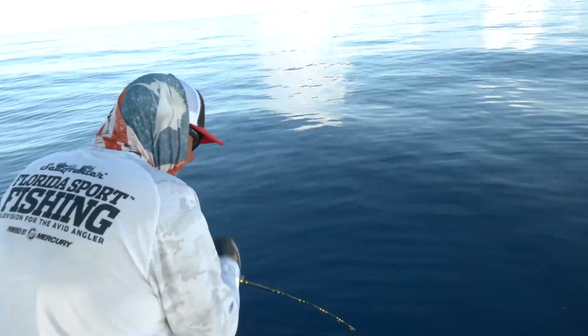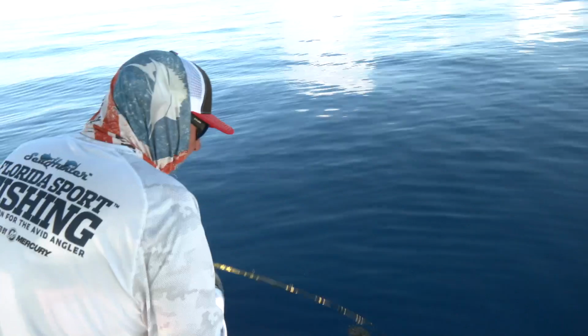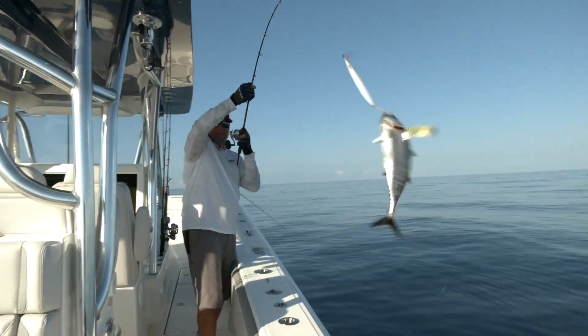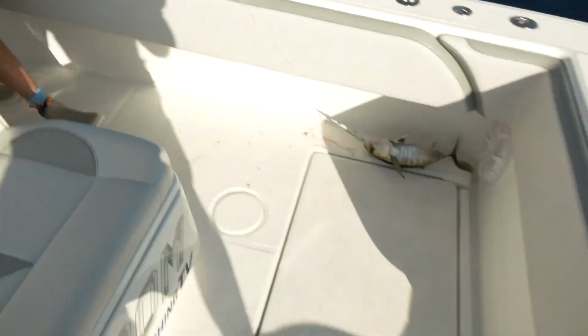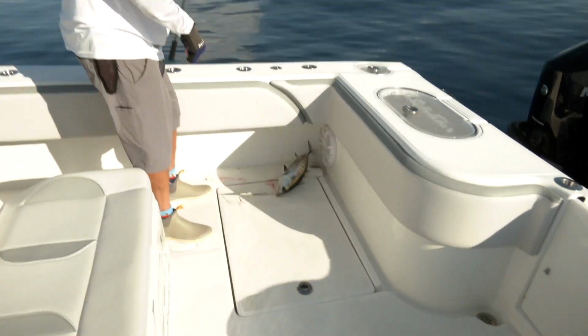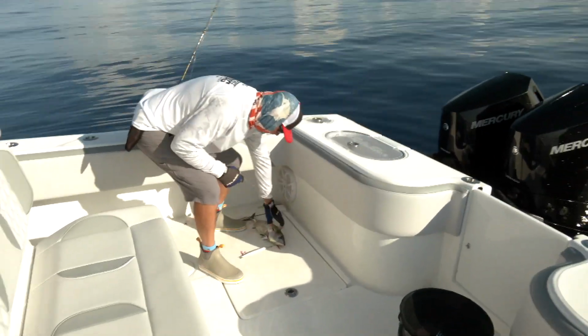Here it comes. That little football blackfin tuna. Hey, we'll take that. We'll take that all day. There he goes. Wow, look how crystal clear that water is. You can just amazingly see that fish right there. Here we go. Tuna wiggle.